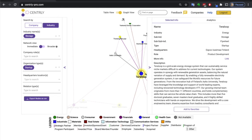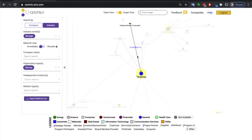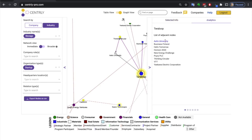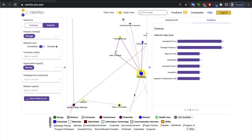So TerraLoop, for example, click on it, get more information about this node, can further click on the link to go to their website, and you can see some of their relationships. Who they were certified by, strategic partners, investors. We can even check out the full list, some of the specific types, for example, government, academia, R&D. They seem to be a pretty academia-heavy stakeholder, and more information.